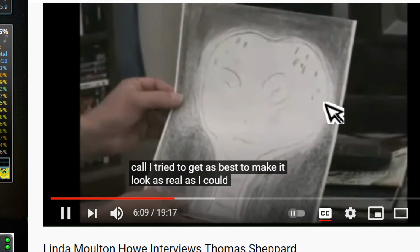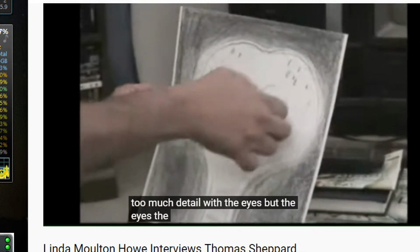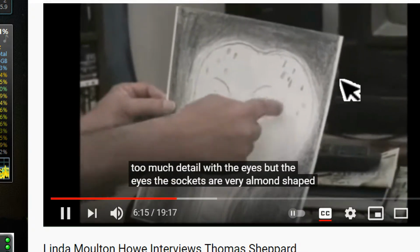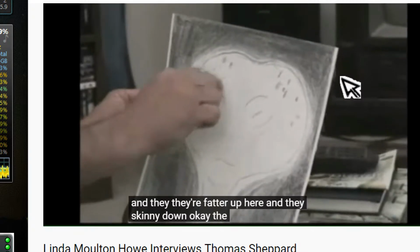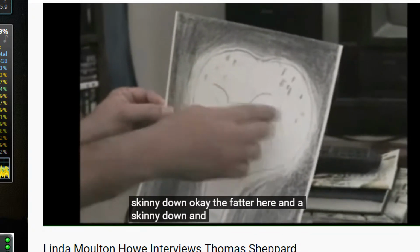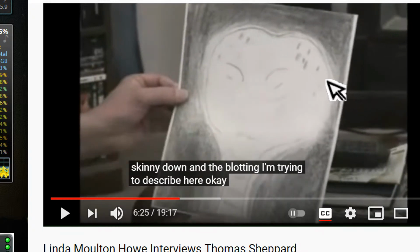Look as real as I could by not giving too much detail with the eyes. But the eyes, the sockets are very almond shaped, and they're fatter up here and they skinny down. Okay, they're fatter here and they skinny down. And the blotting I'm trying to describe here, okay? Okay, the eyes are not what he's describing though. He's not a really good drawer.